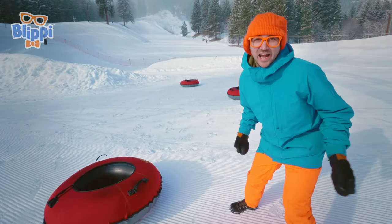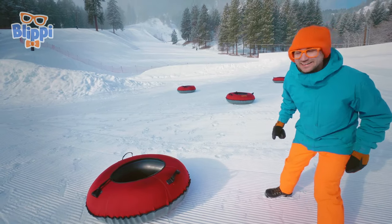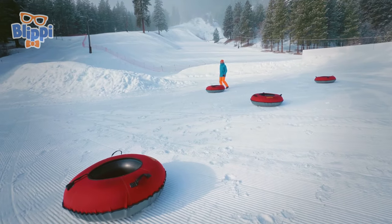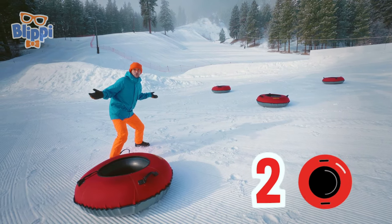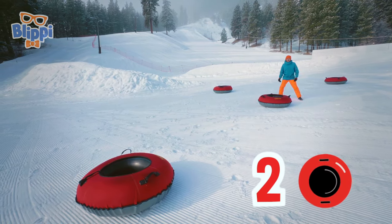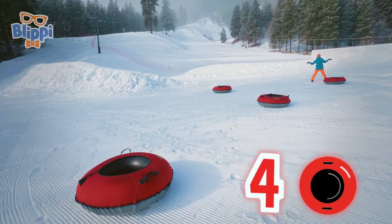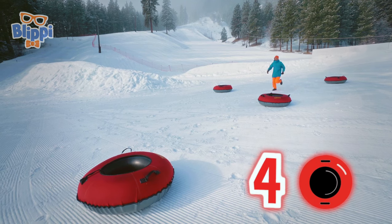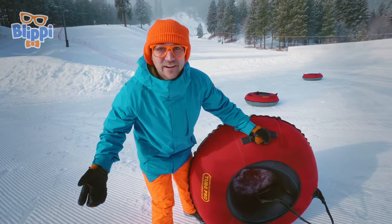Whoa! All right, I have a game to play. Let's count how many tubes we see, all right? One, two, three, four tubes. Alrighty, good job. We just counted to four together.